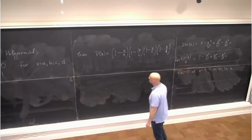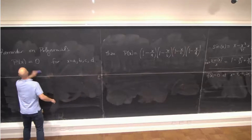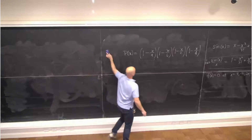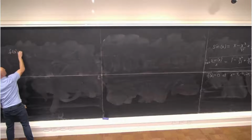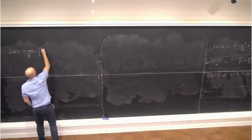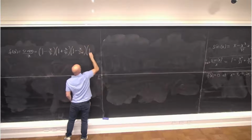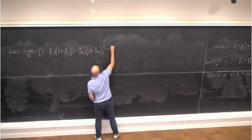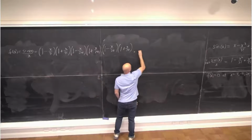Armed by good intuition and analogy with polynomials, he just wrote a product expansion for sine x over x. So f of x equals the product of factors for plus and minus pi, plus and minus 2 pi, and I'll just write one more pair of terms to make it clear, and then so on. So he wrote an infinite product expansion for sine x over x.